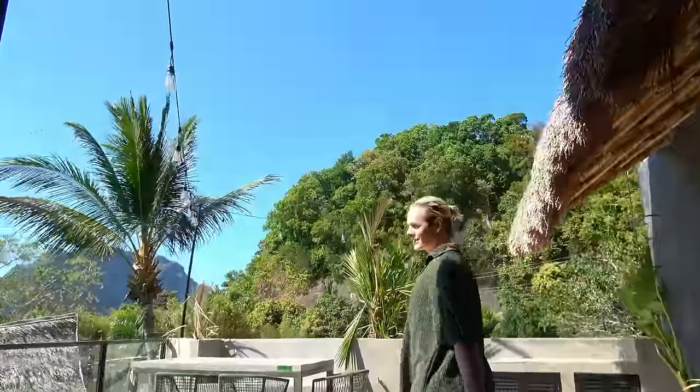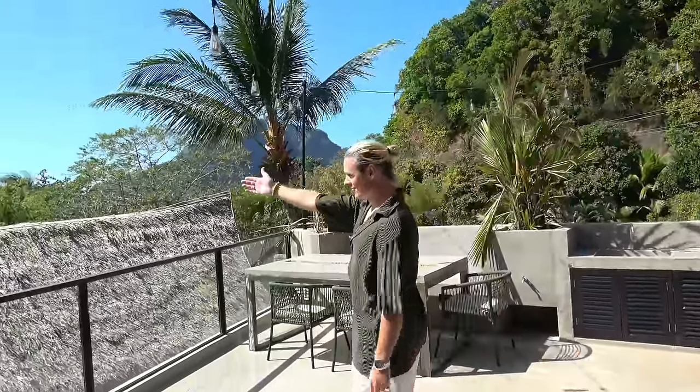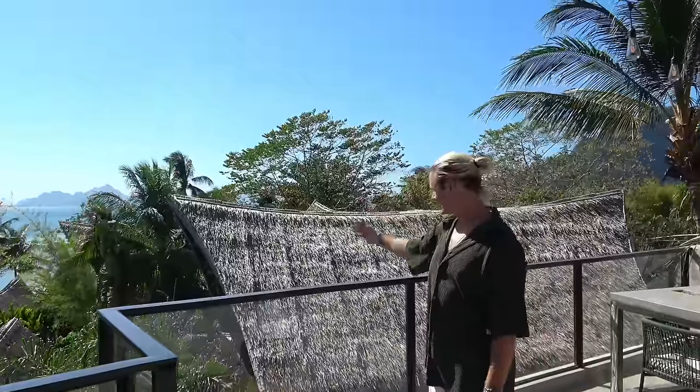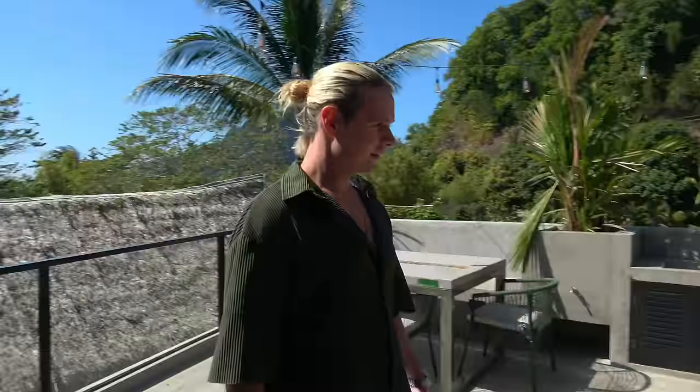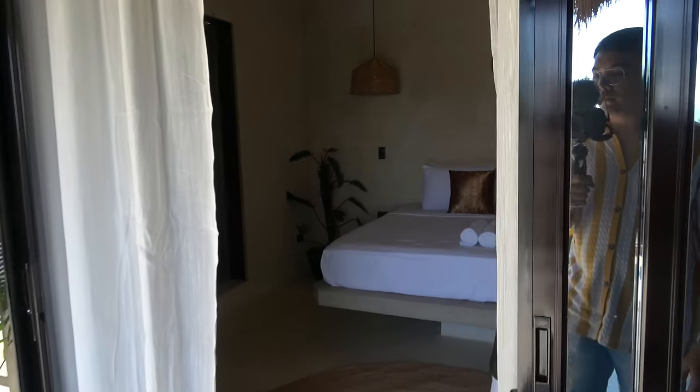Going up to the third floor. Here you can request to have in-room dining, so you can have your breakfast in the morning. Also has a very nice ocean view where you see the mountains of El Nido in the back there. Beautiful. Little kitchen sink going on over there. And the second bedroom on the third floor. Come inside.